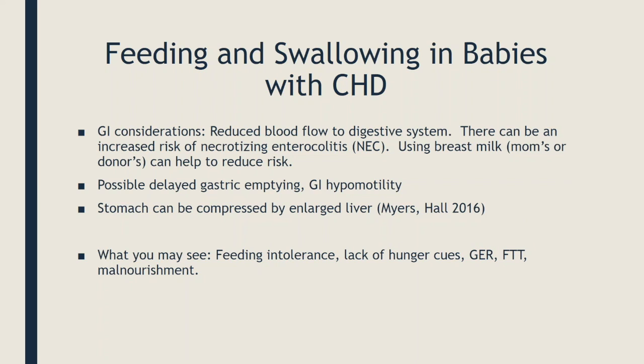And GI considerations. They have reduced blood flow everywhere, and that includes their digestive system. So there can be an increased risk of necrotizing enterocolitis with these babies. If these babies get NEC, they are usually made NPO for sometimes 5 days, 10 days, sometimes more, depending on the severity. Using breast milk, either mom's milk or donor's milk, can help reduce that risk.